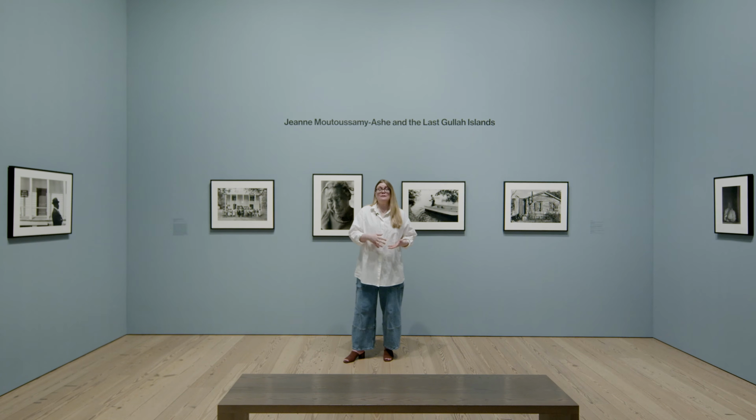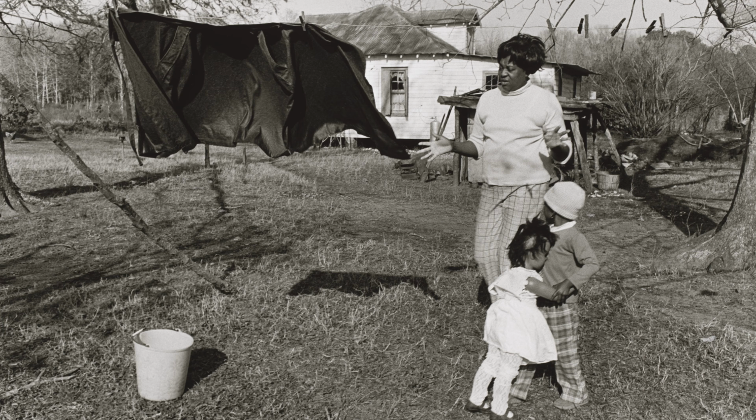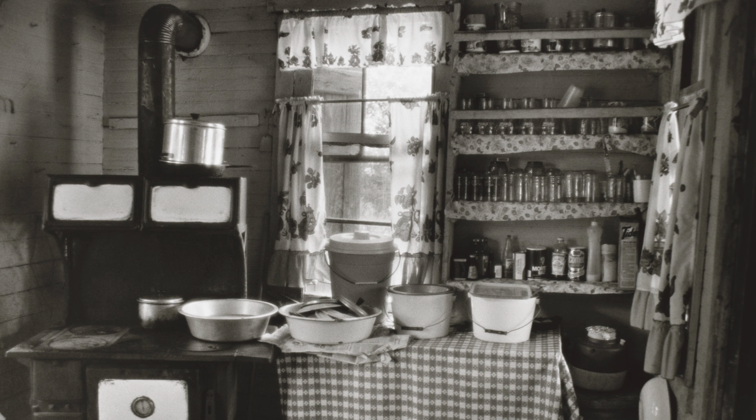At the beginning of the 1900s, there were thousands of Gullah Geechee folks who lived on the island, who worked on the island. By the time Jeanne arrived in 1977, there were just around 80 of those folks left, and now the number is much smaller. So it was important to Jeanne at that moment when things were changing so rapidly on the island to help make a document of this moment and these people's lives as they were.